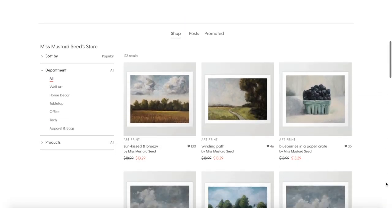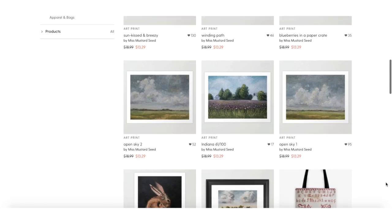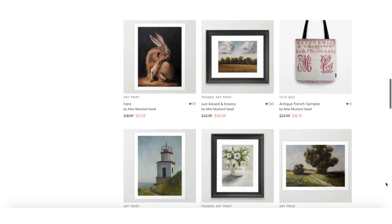A particular favorite of mine would be this collection by Sweet Miss Mustard Seed. She is so very talented and her artwork is absolutely stunning. So it can be fun to search around and find the art that draws your attention and then see what else the artist has created and see if you can find art that way.